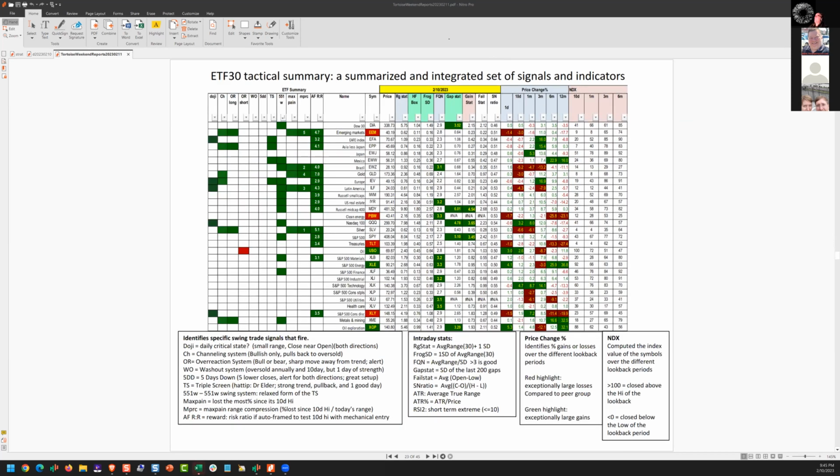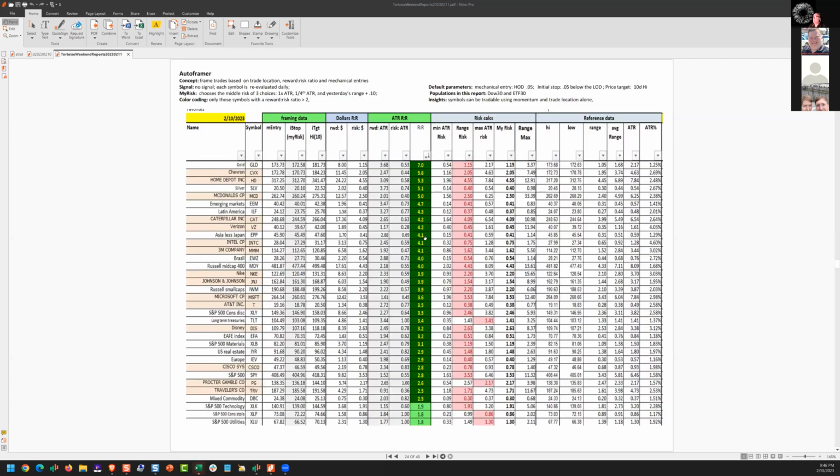ETFs showing even more of them as a percentage on the auto framer. Tons of 551Ws, all looking pretty good. Lots of good signals for you to choose from. This is a buyer's market. And you can see all of the mechanical framing data in here for those of you looking to learn how to do that with the daily bars.